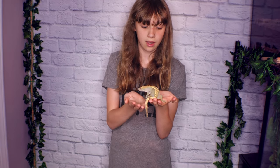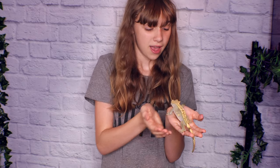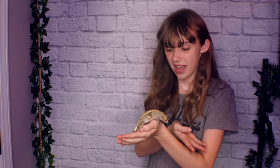This is Dexter. He is... I know. What was he again? Sorry, I lost my thought. He's a jumper. I know, but like, what is he? He is a partial pinstripe crested gecko.